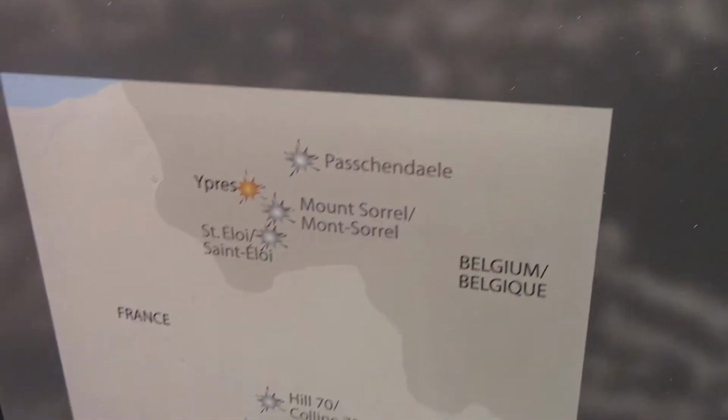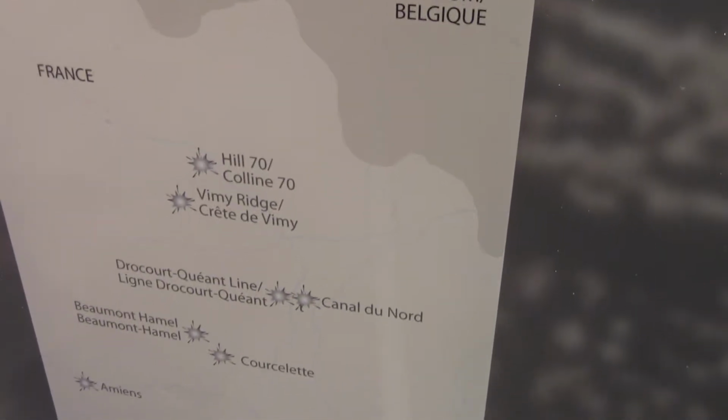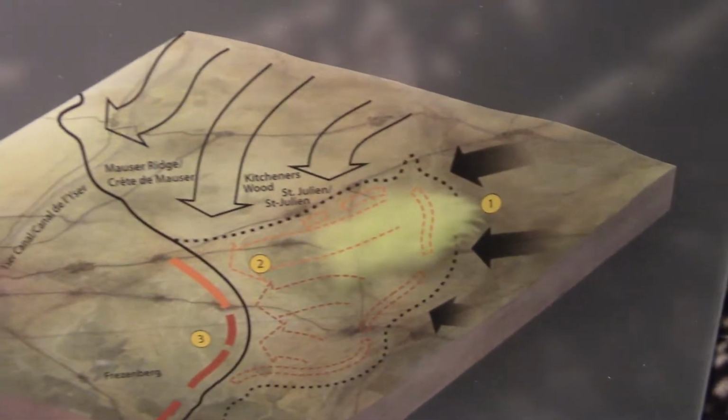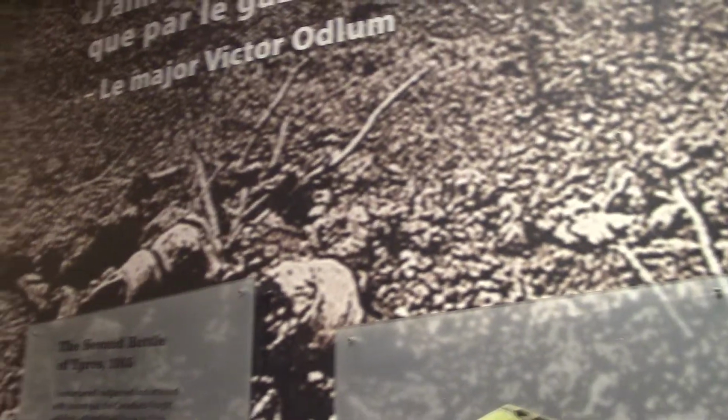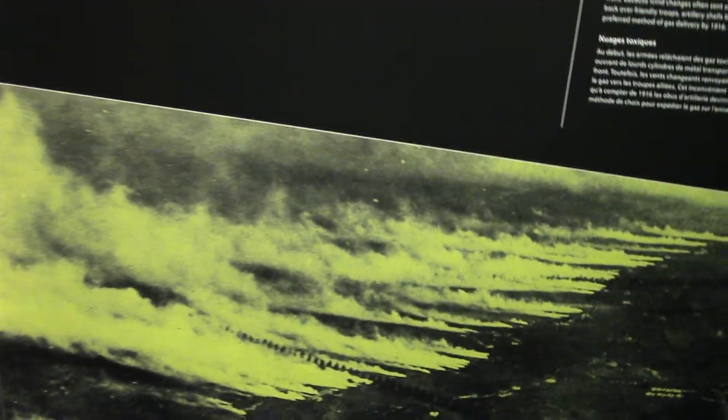Ypres. There's Vimy Ridge. You have Hill 70, you have Vimy Ridge, Ypres, Passchendaele. I saw all those battlefields all around the area. Devastation. Still see smoke coming out. There's a bomb exploding over there. Here's the poison gas. Picture of the poison gas being spread, which my uncle Julian was a victim of.